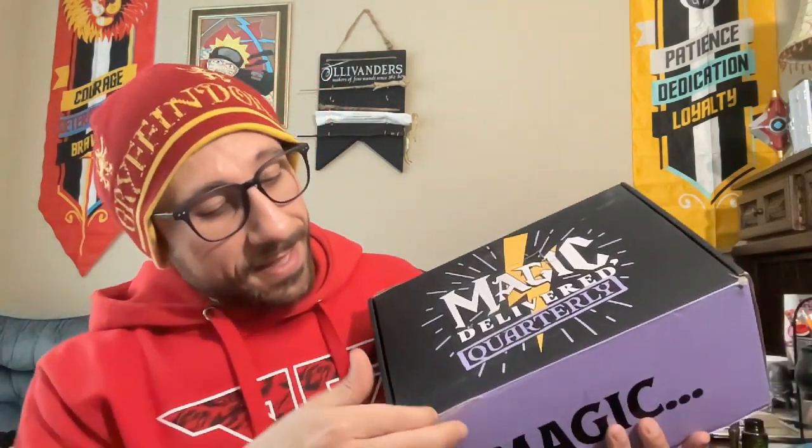However, you can see this box is bursting at the brim. It's bursting here. There's a cut here that's bursting. It's bursting everywhere. So that means there's a lot of magic inside this box, ready to burst out. I'm excited to open it up, and I hope y'all are as well. Without further ado, let me open up this box.